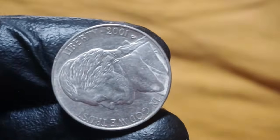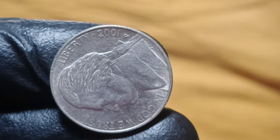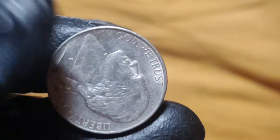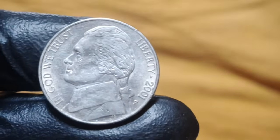Every collector who chased this coin started hunting for others connected to it. Some claimed there was a pattern in mint years, a hidden sequence of ultra-rare Jefferson nickels that appeared every few decades, each tied by mysterious die quirks.